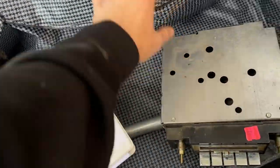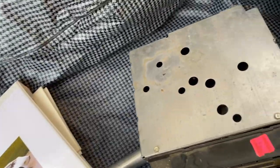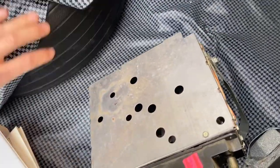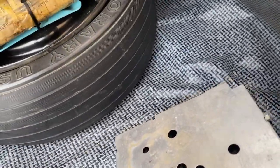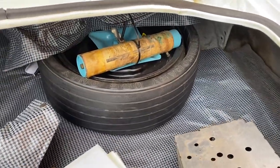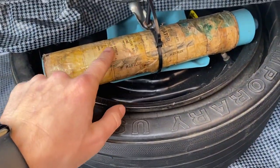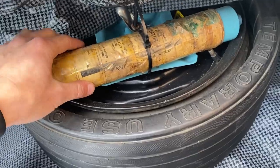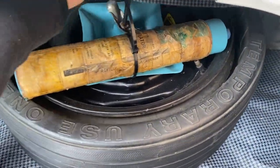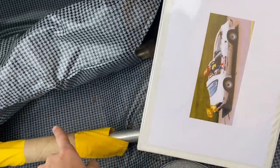Jack and tool kit, spare. With the bottle, I can feel the bottle in there that would pump the gas. Let me see. Oh yeah, look at that. That's original, and that's definitely a sign that that's even with the car anymore. That's got really old tape over the original labeling on there to preserve that. Pretty cool. Okay, here's your book with the flag.